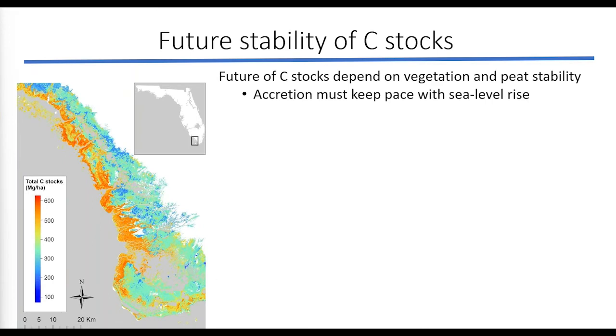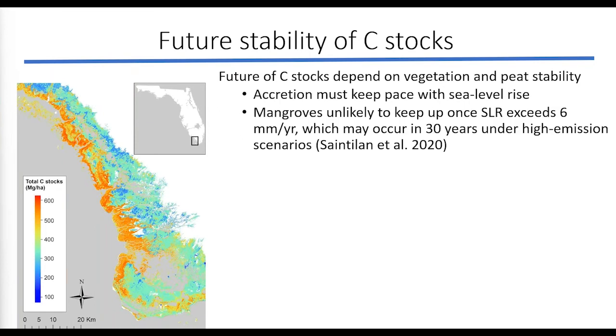But that's not the only factor at play. This map here is now showing we're just adding together the above and the below ground carbon stocks. And again, you can see there's a lot more carbon stored right on the edge of the coast in those very tall mangrove forests. But they're also going to be highly impacted by sea level rise being located right there on the coast. So these mangroves need to be able to keep pace with sea level rise.